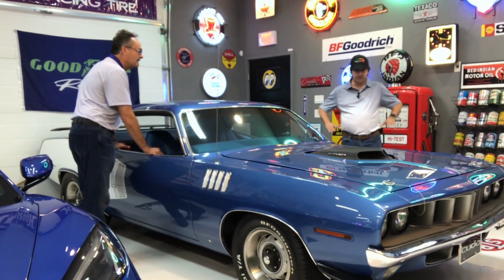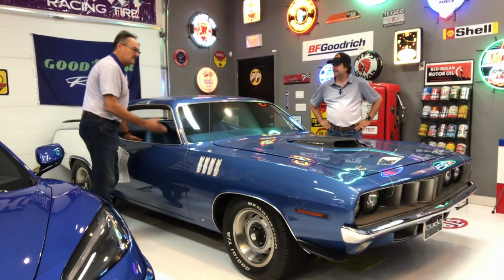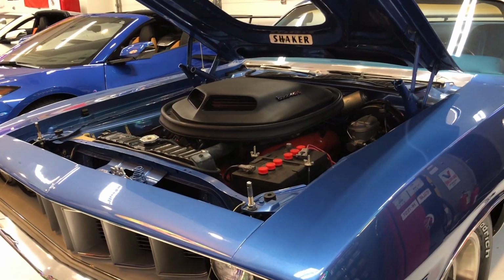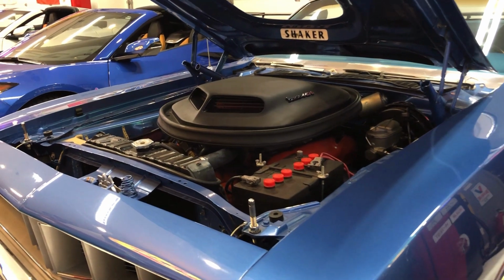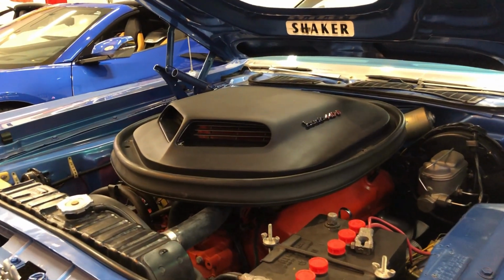Tell me a little bit about what's under the hood here. It's obviously a powerful car. It is, yeah, you betcha. It's a 440 6-pack again. It's got the 3 deuce carbs on it. It's got 3-inch exhaust, and it's a 4-speed. So it really gets up and goes.